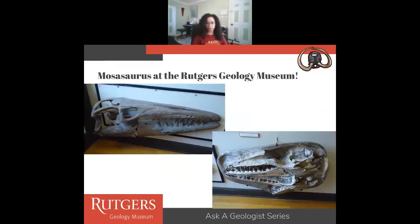And so the Rutgers Geology Museum, where I was so grateful to have an internship when I was a student, has mosasaurs on the wall. They're some of my favorite specimens there, so definitely check them out when everything is back up and running again.